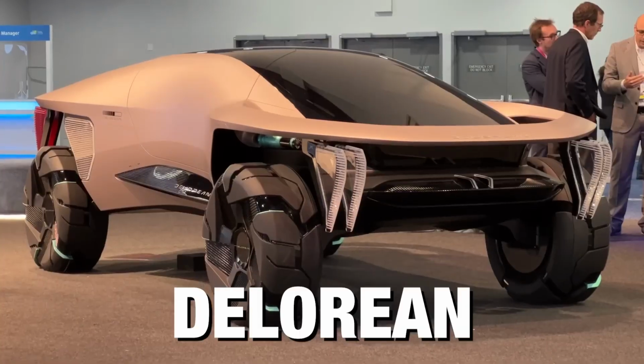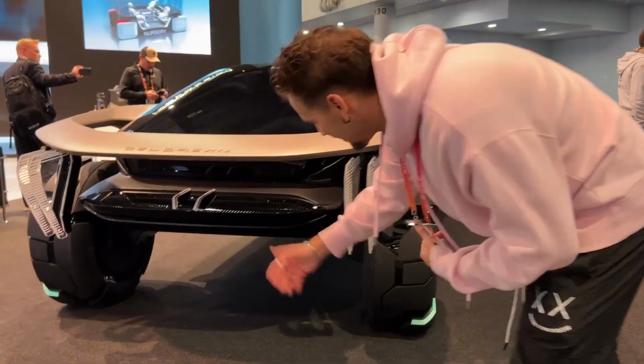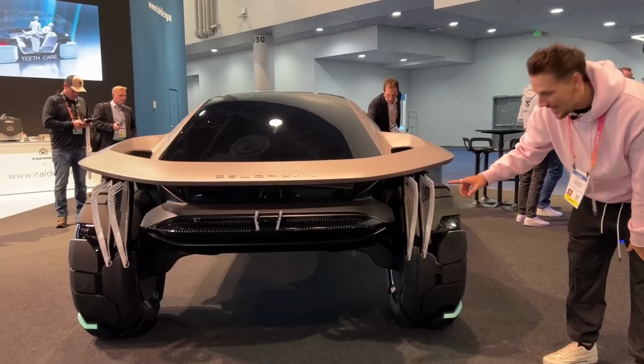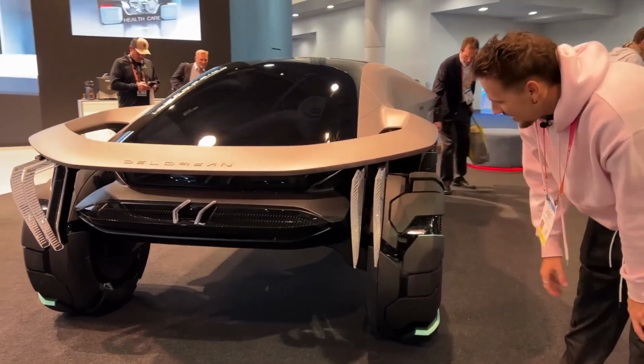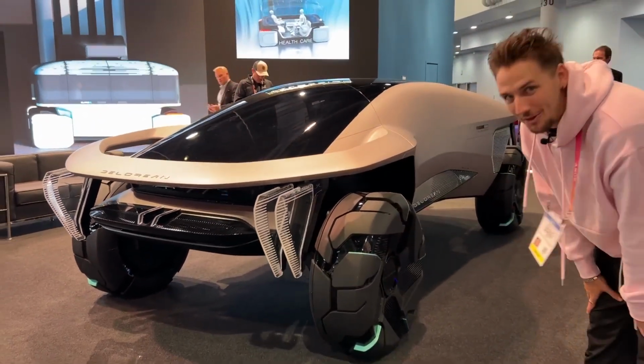I'd get one. Maybe the coolest car in the entire show, this is a DeLorean. Look at the front, look at that. Lifted, off-roady, and on the side, you have the lights. And it looks almost deconstructed. They're glass panels stacked. Looks pretty crazy.